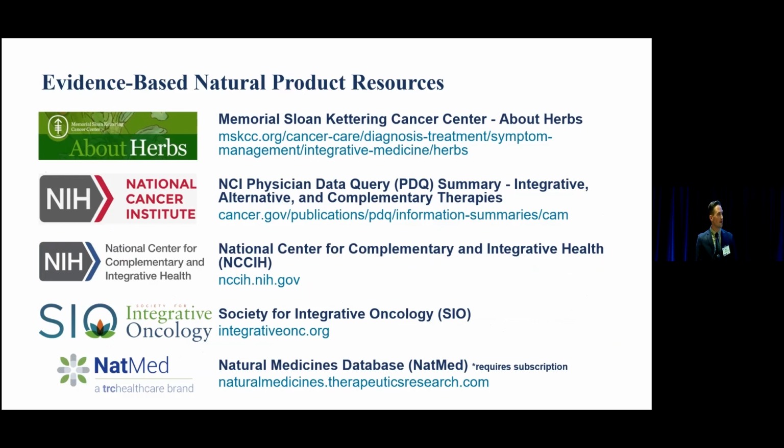These are some of the main resources that our team refers to, and many of these are freely available on a wide variety of topics, including herbs, with sources from the NCI and NIH, as well as the Society for Integrative Oncology. NatMed down below is another great source for dietary supplement interactions, though it does require some licenses.